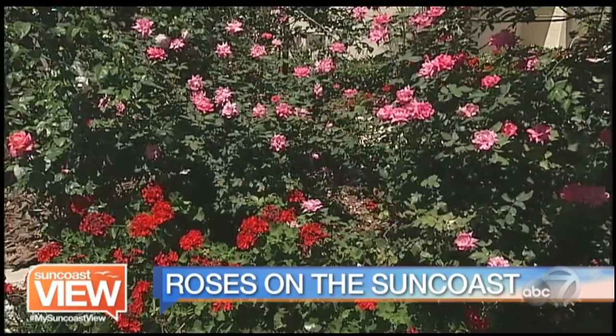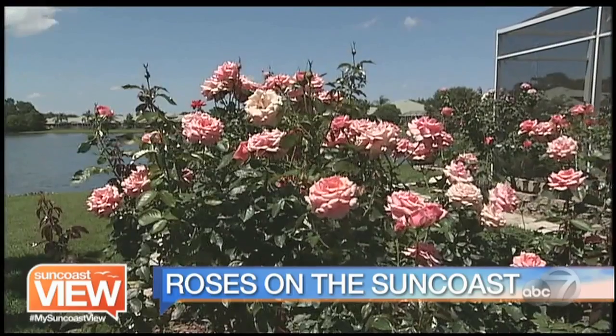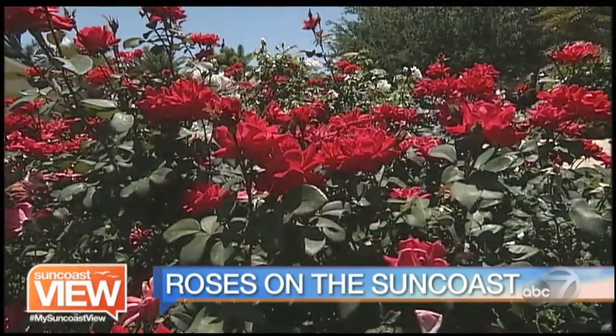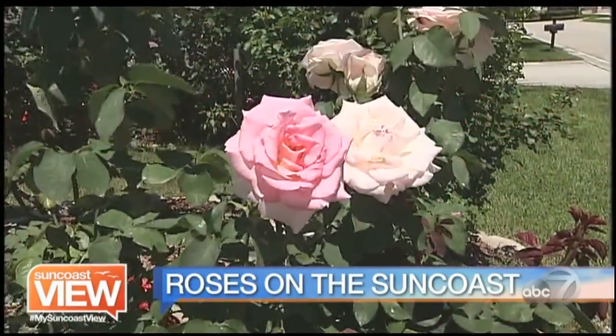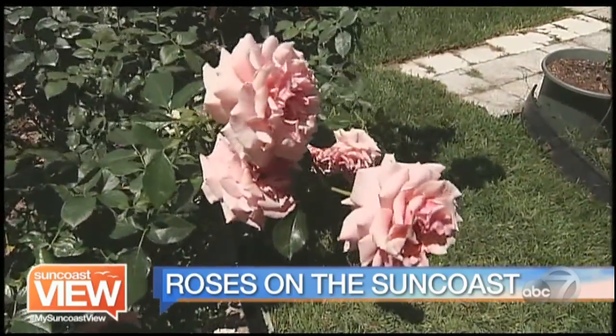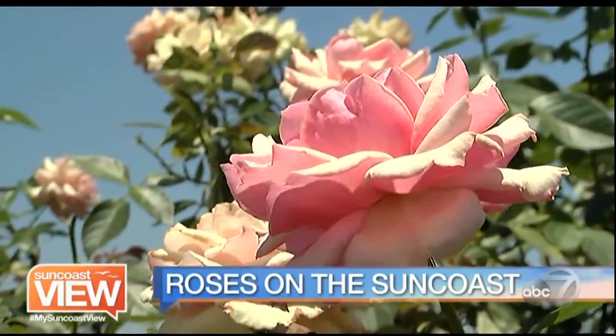It is. And so some roses do better down here than others. You really have to have roses that are grown on and actually put on Fortuniana rose stock. That rose stock allows the roses to grow when the temperatures get over 85 degrees.